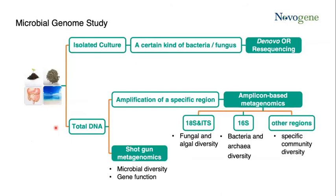NGS has also played an important role in microbial genome study. For a given isolated culture, if the individual bacterial or fungal genomic DNA can be isolated, de novo sequencing or resequencing can be applied based on whether the reference genome exists. If the study is focused on the macro environment, such as the human intestine, feces, and also wastewater or soil samples, the total DNA can be isolated from the macro environment. Metagenomics can be used to study the microbial mixture.